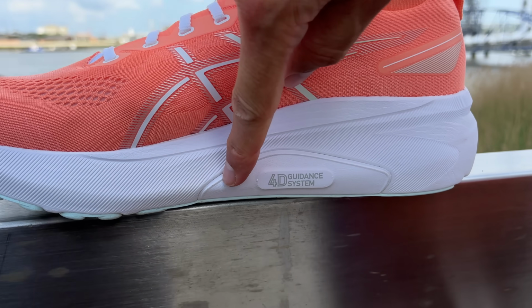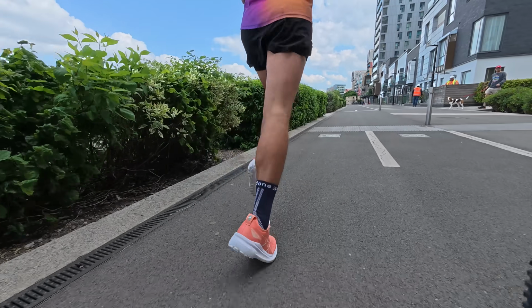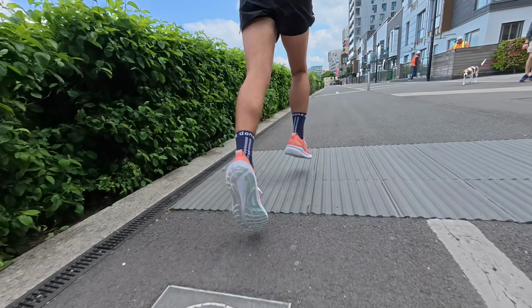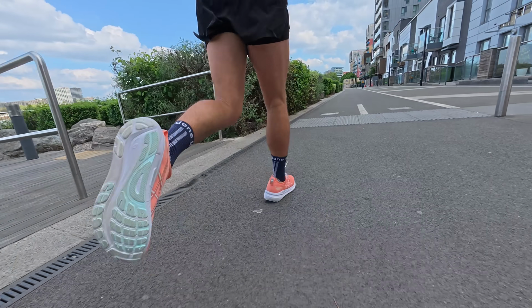Now what I like about this shoe, this 4D guidance system on the inside of the shoe is working really well, and also doesn't feel super invasive. A lot of stability shoes really feel like they're sort of digging into the arches of your feet. You don't get that with this shoe, it's just super comfortable from the off.